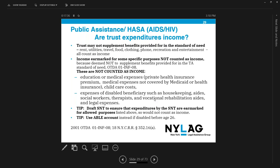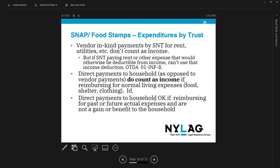And of course, always looking to see whether an ABLE account is possible to use instead. For SNAP, as we said before, direct payments by the SNT for rent or utilities are okay. They don't count as income. However, those expenses could no longer be used as a deduction from income for excess shelter expenses.